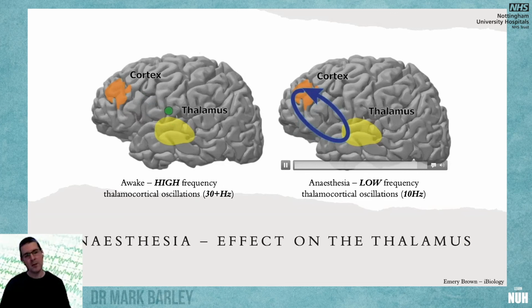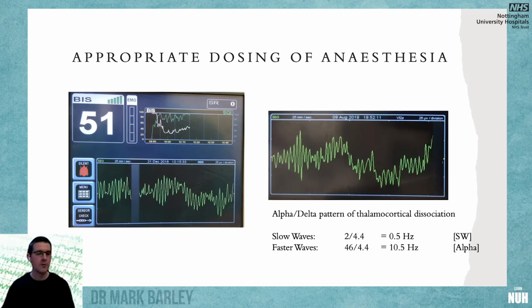And here's our much slower anaesthetized brain that's just oscillating at around about 10 hertz. And those frontal EEG oscillations are created by propofol's effect on the thalamus and the cortex. And this state of anaesthesia is readily identifiable on the EEG here. So let me just show you this animation.